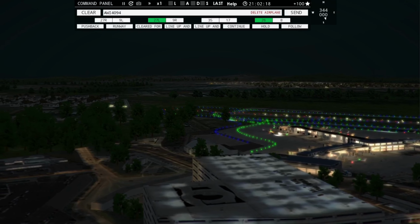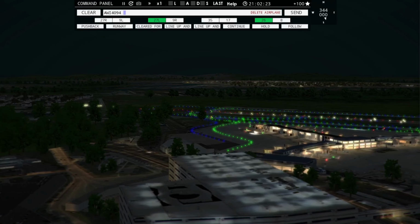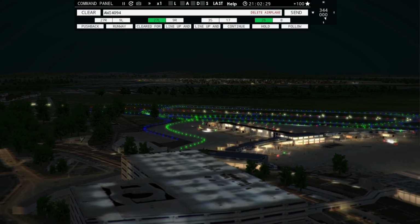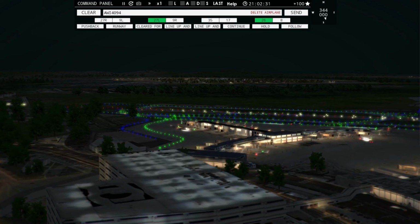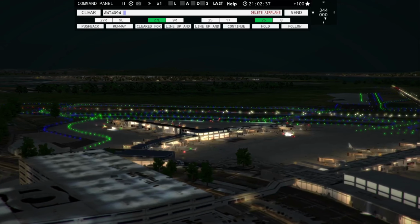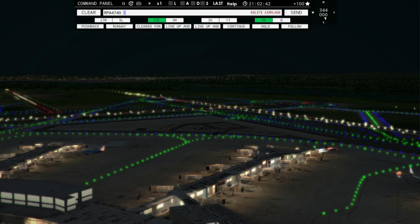Alright, here goes Air Wisconsin. He's trying to pick up speed, isn't he? So we got Brickyard here holding short of 17. Once Air Wisconsin takes off, we'll get him across. And then we'll also have that American sitting there at the end of the runway take off. Here we go. Brickyard 4740, continue taxi, cross runway 17.